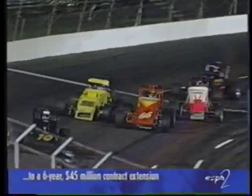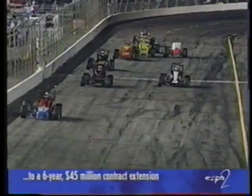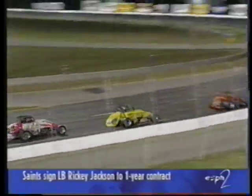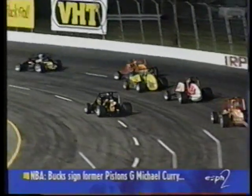Back a little bit. That's Billy Bauer. Excuse me, that is Heber on the inside and Bauer on the outside. Boy, it looked like they almost locked wheels there. Brian Tyler down on the inside of the orange and white car. The yellow one is Randy Bauer.